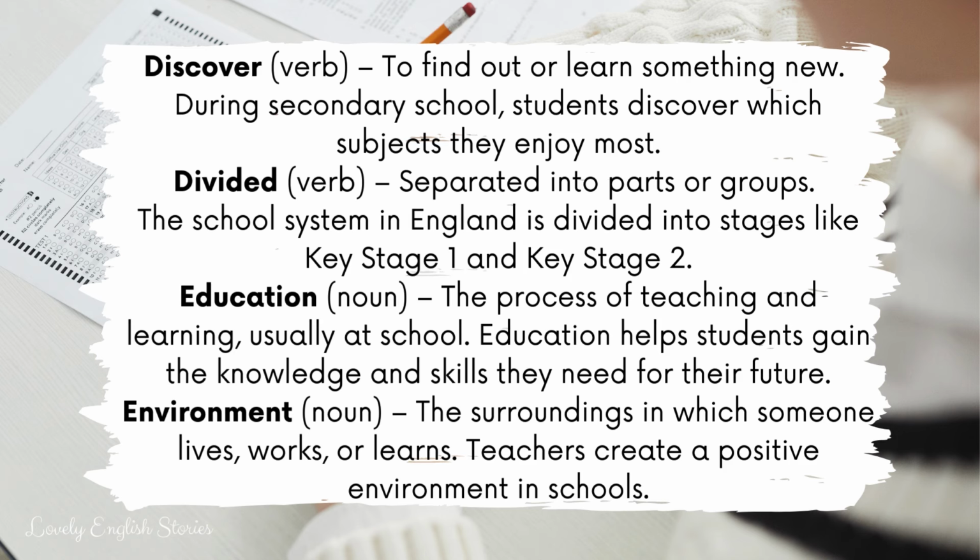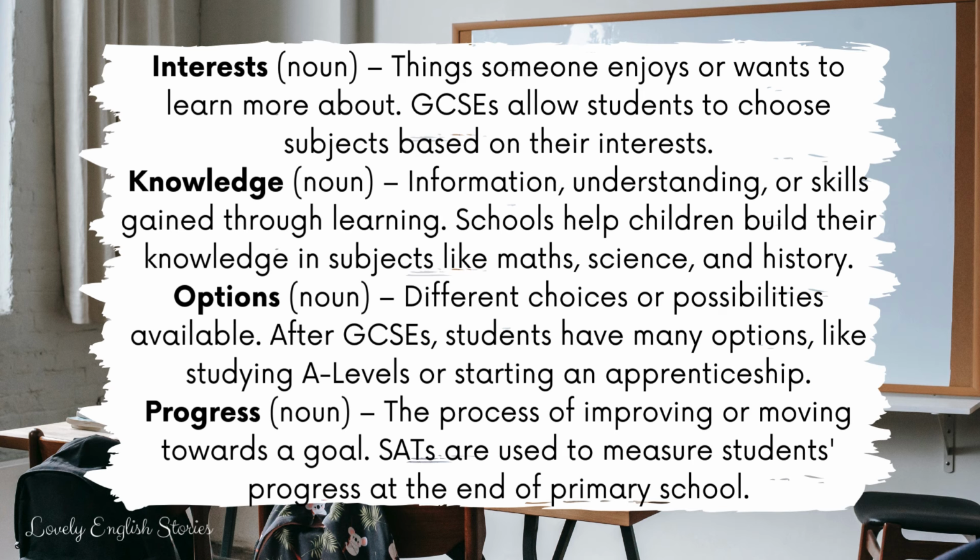Environment. This is the surroundings in which someone lives, works, or learns. Teachers create a positive environment in schools. Interests. Interests are things someone enjoys or wants to learn more about. GCSEs allow students to choose subjects based on their interests.